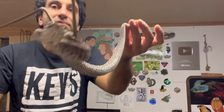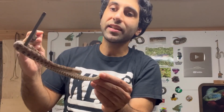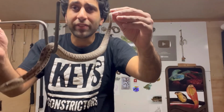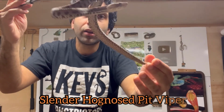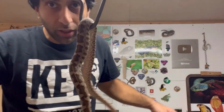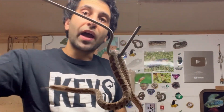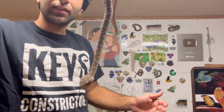What do you say? Alright fam, there's only one more new snake, and this one's thanks to Colin of Birdman Exotics. And we've seen some of these when we visited his house. The slender hog-nosed pit viper. Wow! What an incredible snake. Look at the orange stripe down it. You can't really see it right now, but you already know what we're gonna do. We're gonna get some footage on the actual camera and check out this beautiful snake. Slender hog-nosed pit viper.